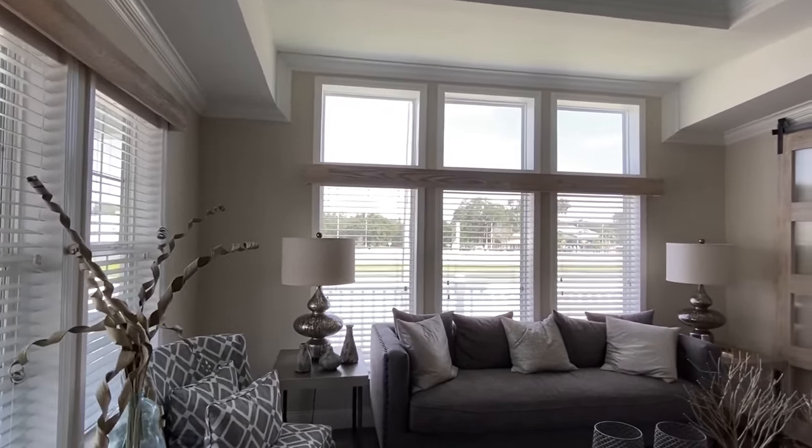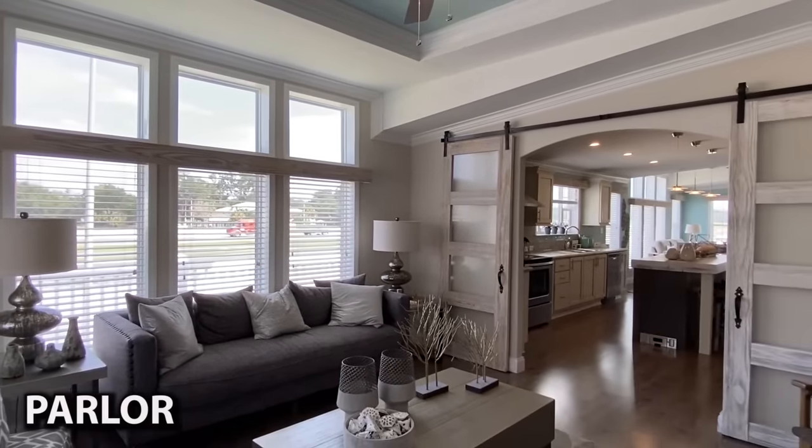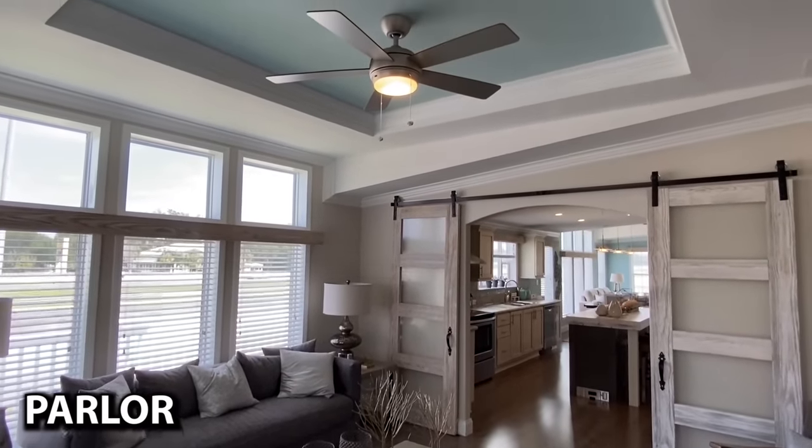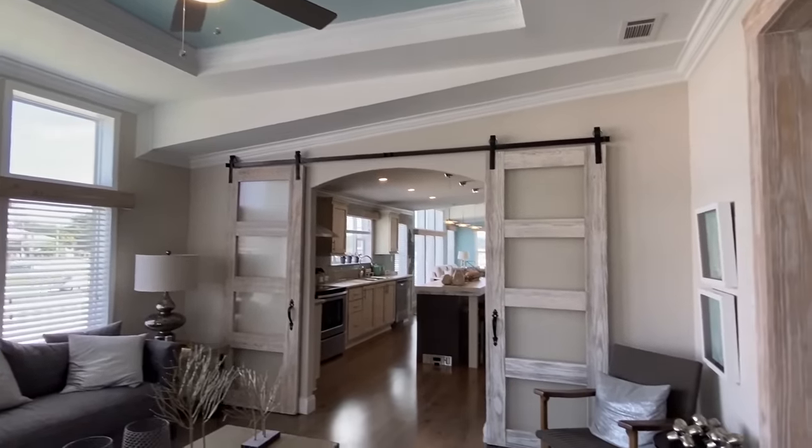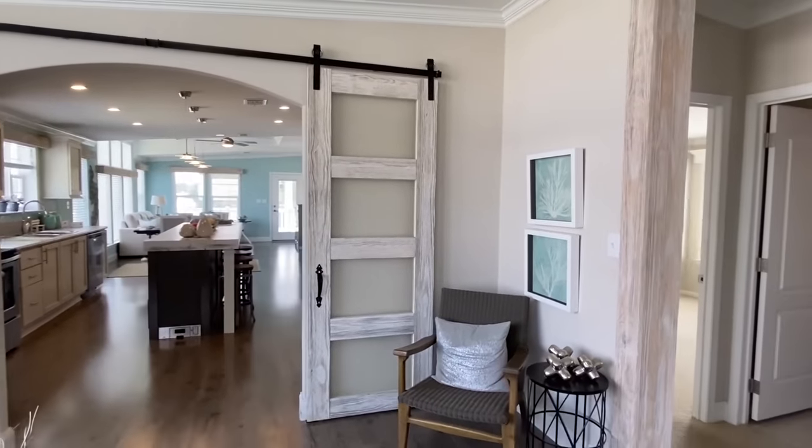So as soon as you walk in right here, beautiful little living area, hangout area, tray ceilings just really catch my eye. What about yours? Are they catching your eyes?